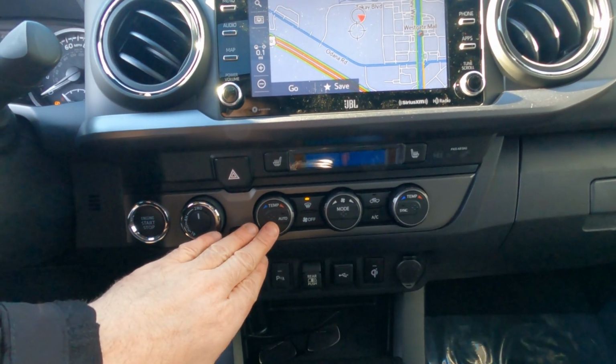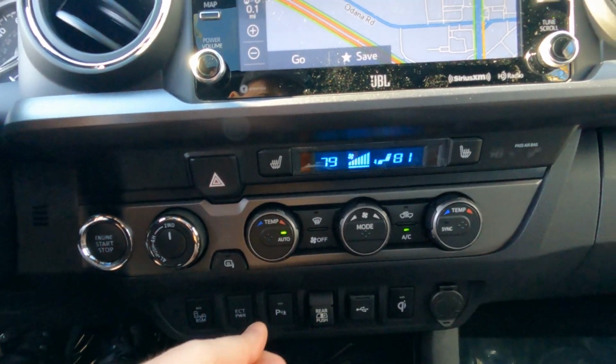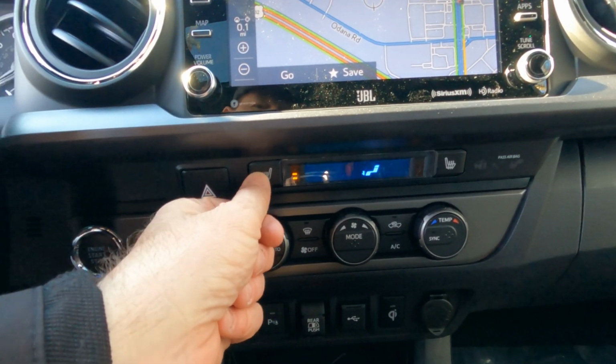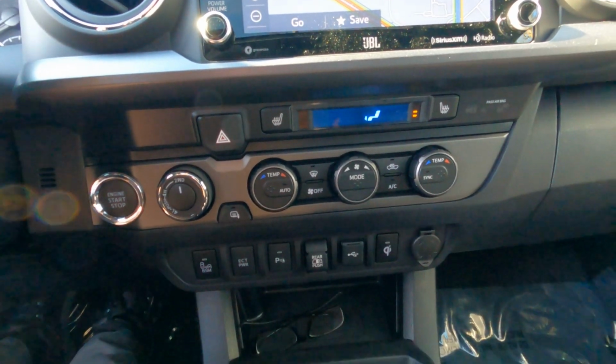Heating and air conditioning, first of all, it is an automatic system, and there's dual temperature controls right here. And then you also have heated seats up front. The controls are right there, 3 temperatures for front driver, front passenger, but your back seats do not have heated seats.